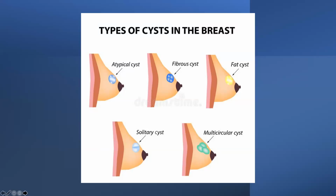Also, most cysts develop rapidly and they can stay the same size. A small number can shrink or they can continue to grow. Cysts are often small to feel. So if you look at, for instance, the atypical cyst, it's located in the breast area, and actually they're all located in the same location, but there are various types of cysts that one can have.